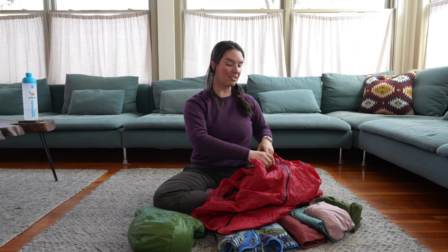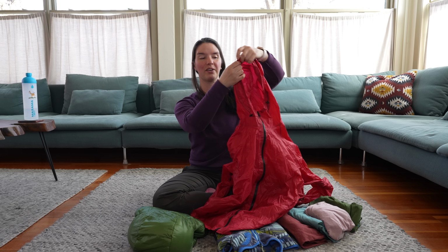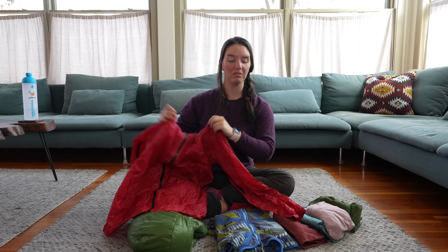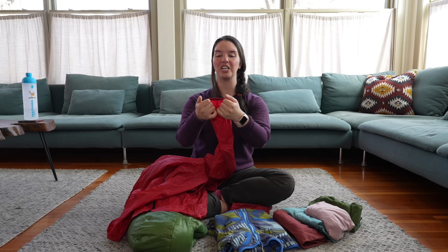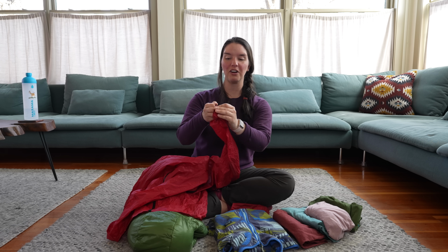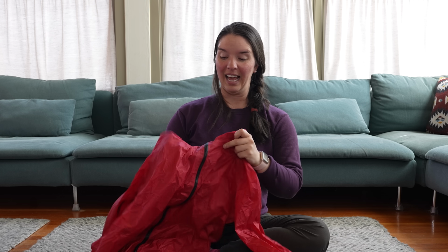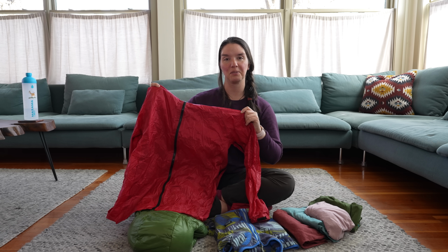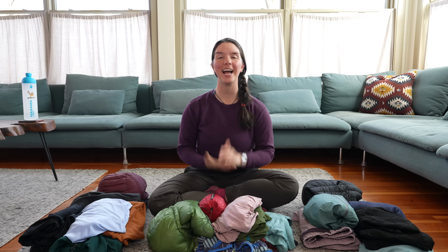It has little toggles on the hood so you can cinch the hood around your face. It is fully seam taped. It is super durable. It's got stretchy elastic cuffs, and it has a little Velcro so you can tighten it around your wrist. And all in all, it's just the best backpacking rain jacket I've ever found. Packs into this little pocket. Look how small.